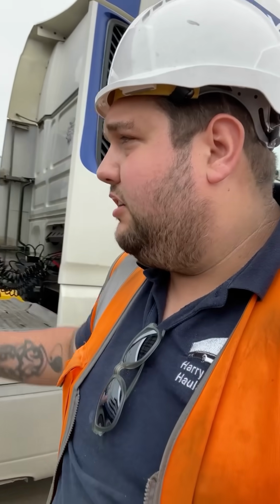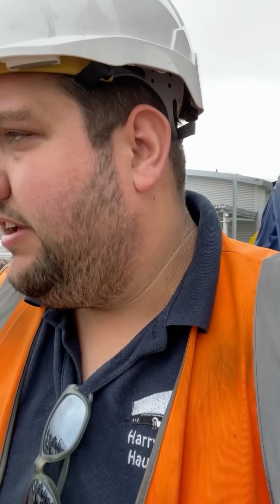Right, so now we are fully unstrapped, good to go. We are approaching 6 hours total working time so far, so now I'm legally required to have a 15-minute break. So I'm going to take this opportunity to go to the on-site canteen, have a 15-minute break while they offload me, and also use the toilet facilities. See you in 15 minutes.